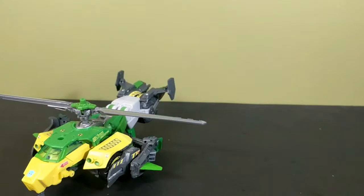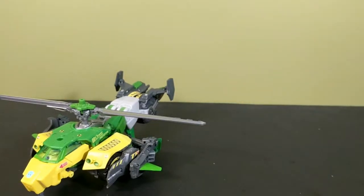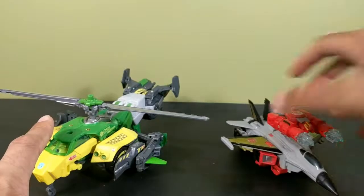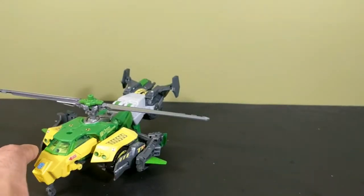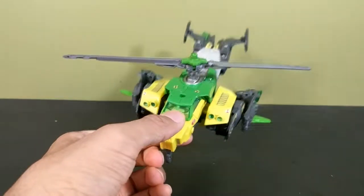For a comparison, here he is next to Skydive. So you can take a look and see how that looks there. So yeah, old generations, modern generations. Or, you know, what is it, Chugger or Chigger or something like that? I forget the acronym for all of the lines of generations.